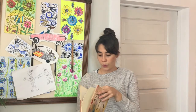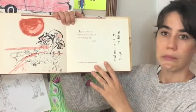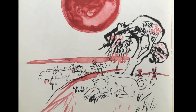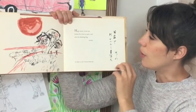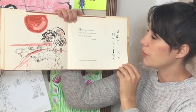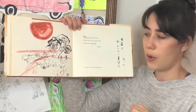So they're quite short. So for example, let's see, this one. This one goes, high noon, a hot sun bathes the town in quiet and stirs the sleeping dog. And so it's just a really quick snippet, like a really short moment.